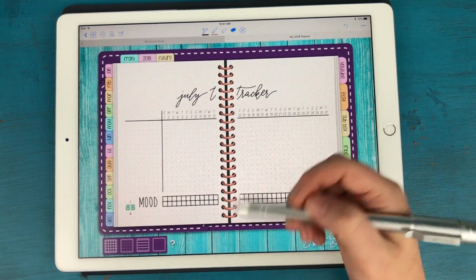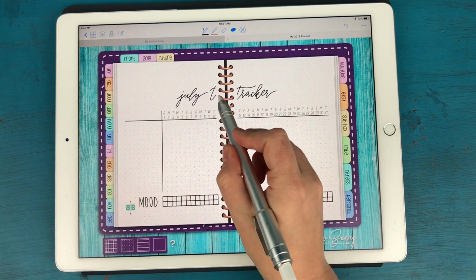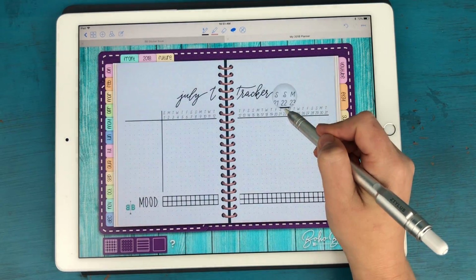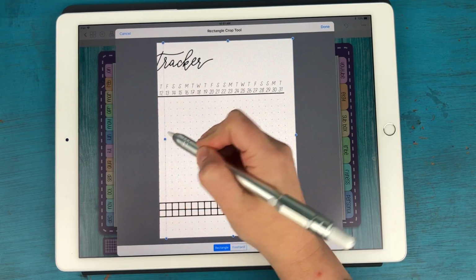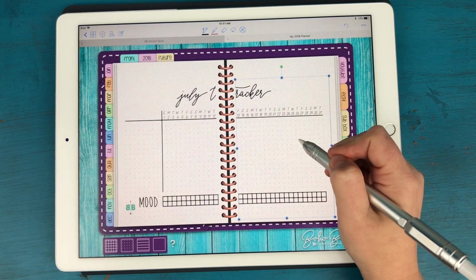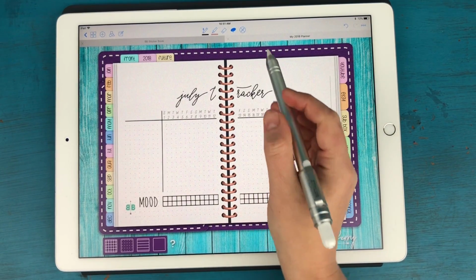There we go. And now it's a little bit funky because actually I have the 12th twice, so I need to crop that down further. But it's also a little bit funky because we have part of the T here and then tracker over here. So I'm going to tap and hold on this one, hit edit, crop. Need to get rid of the 12th. We're going to the 13th. Okay. All right, so now we have our dates right, and now I want just July on this side, and then I want tracker on the other side, if that makes sense.